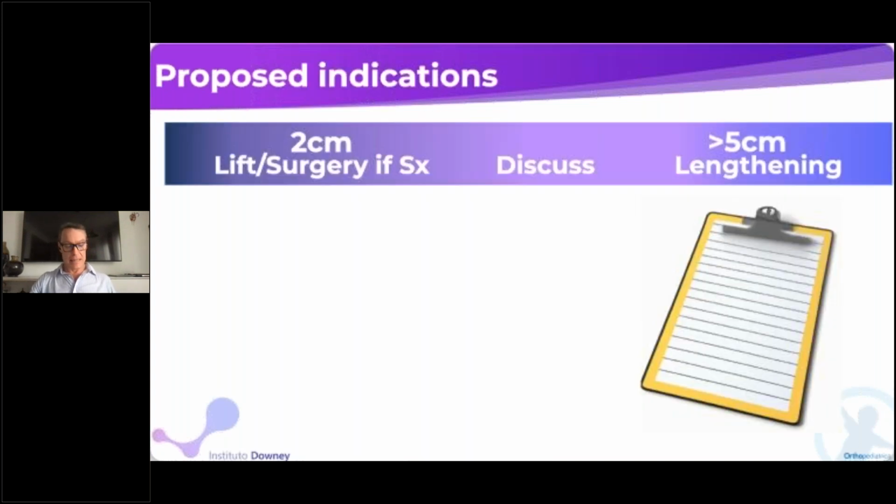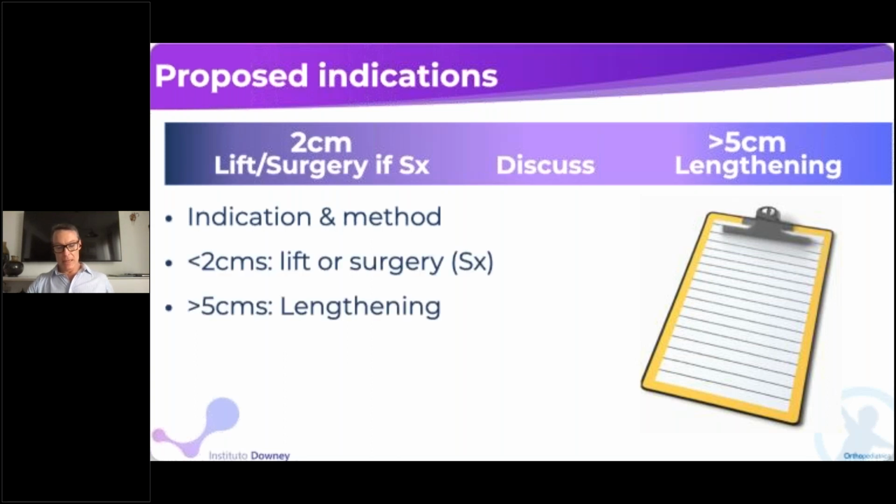So I would propose to not have any strict cutoff points where one treatment is valid and another isn't, since the indication and the choice of a leg length equalization method are always elective and decided by the informed patient, and should not be fixed by any rigid guideline. A lift in the lower leg length discrepancies seems reasonable, as well as lengthening in the larger discrepancies. But I also think in the middle, we can discuss with the patient and parents what their objectives and goals are, and what treatment would be more adequate for them. I think we should negotiate with the patient what to do here.